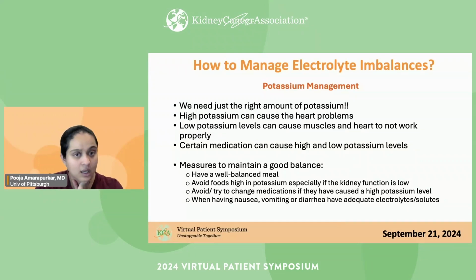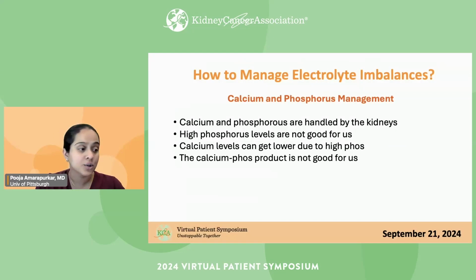The next two electrolytes that are important are calcium and phosphorus. Calcium and phosphorus are very important parts of our bones, and the major handling is done by the kidney. Too much phosphorus is not good because it binds to the calcium, and they become a calcium phosphorus product and get deposited in our blood vessels, in our skin, and things like that. Especially when the kidney function is a little lower, the kidneys cannot get rid of the phosphorus as efficiently as we want them to.